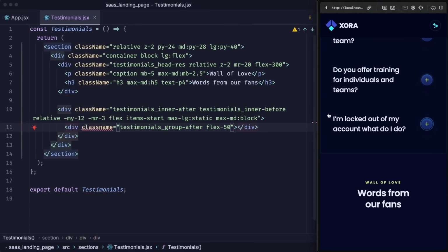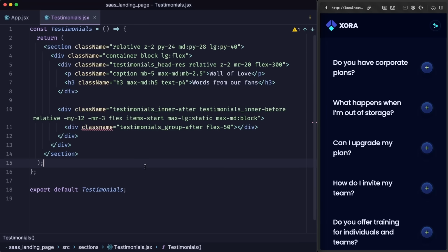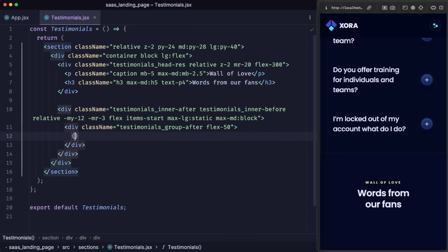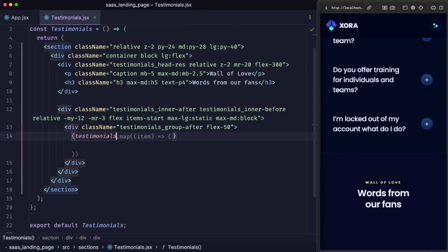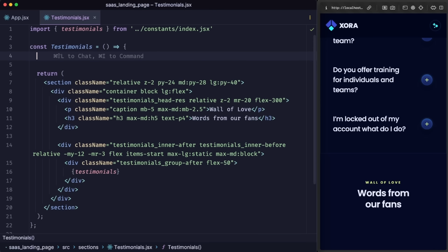On mobile devices, you cannot see a lot happening, but if you move to desktop devices, you can see those before and after lines that we have added that now have created a nice space for us to render the testimonials within. So if we go back to mobile view, I can render this class name properly, and within it, we can map over our testimonials by importing them from constants. It's coming from constants index.jsx, and we also need to get the half right here.